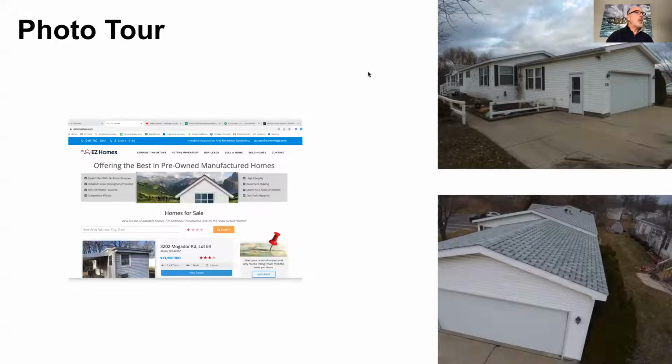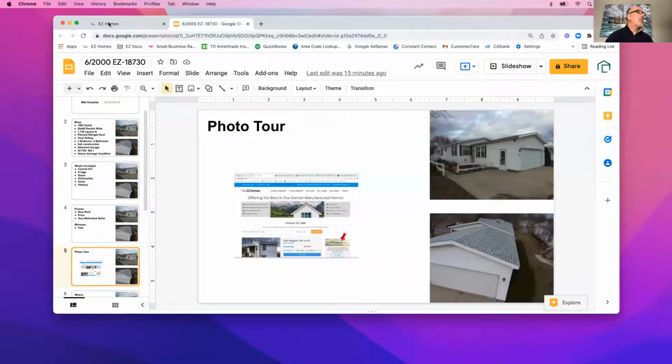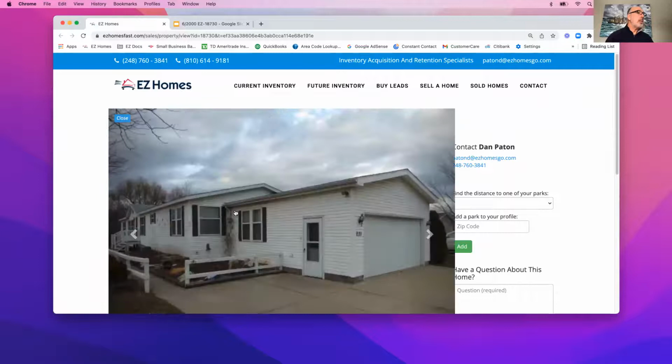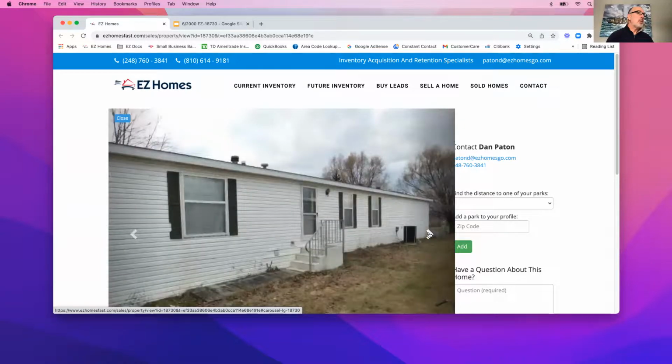All right, I'm going to take you on a quick photo tour here just for a second. Let me exit my full page, go over here to my photo tour, and let's open this up. Now, for some reason, I don't have any interior photos in this home. So looking around, you can see it's a good sized home. There's the garage, different angles. There's the central AC unit.